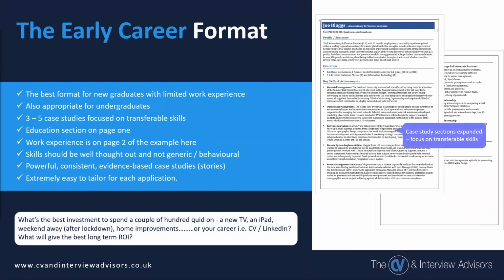By the way, that style of CV was for people who've had some experience, be it a year or even a few months. For anybody who's not got any experience, looking for their first level of role, where you can't have career highlights because you've not had a career, there's a shot on screen now of Joe Bloggs looking for his first proper job as an accountant or accounts assistant or something like that.